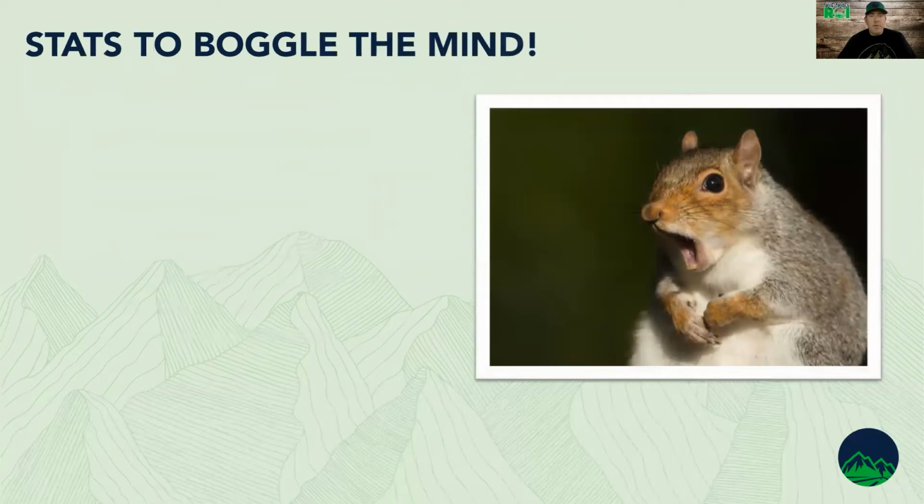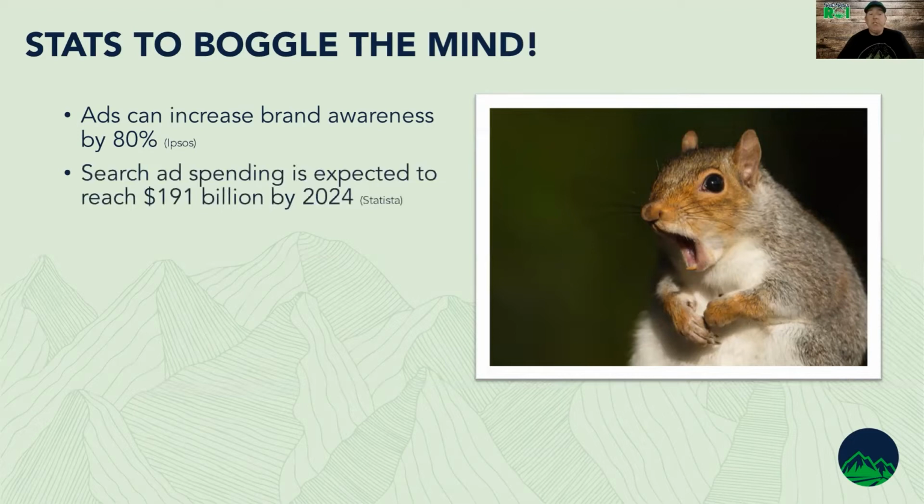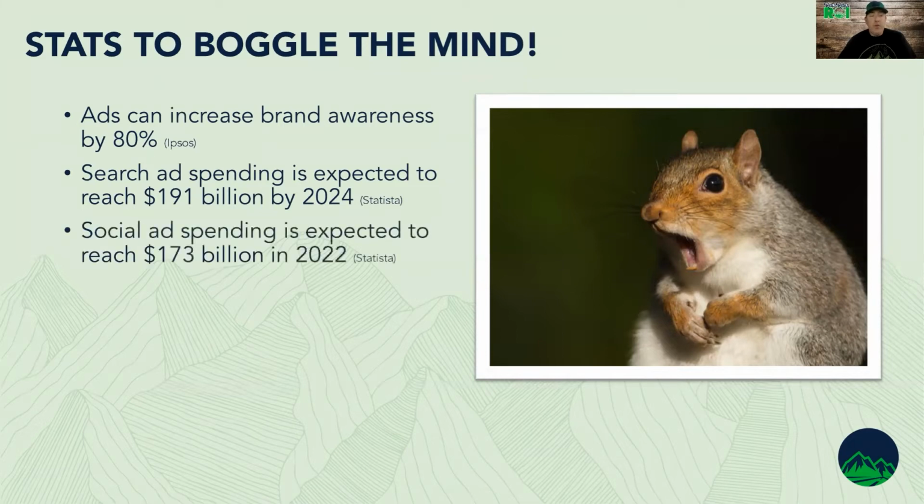So here are some stats that will boggle your mind, much like this squirrel whose mind is boggled for sure. Ads can increase brand awareness by 80%. And search ad spending is expected to reach $191 billion by 2024. And social ad spending is expected to reach $173 billion this year alone.